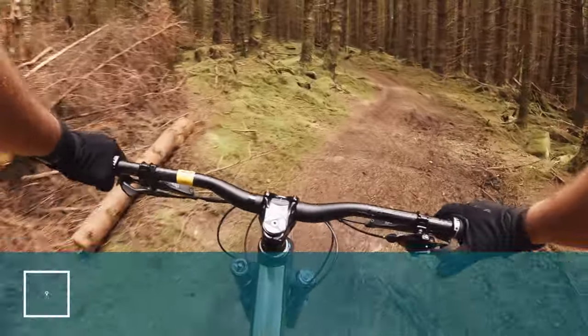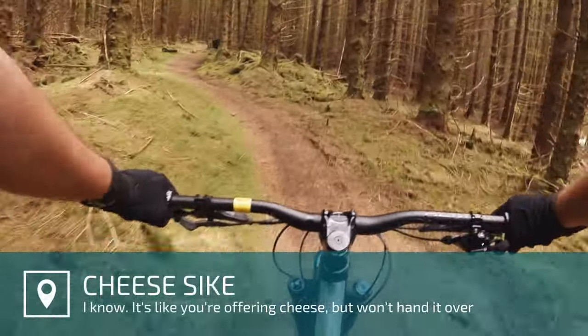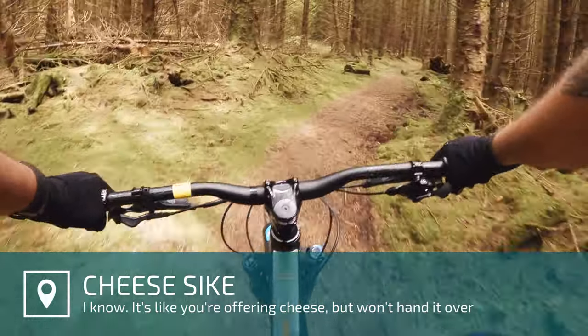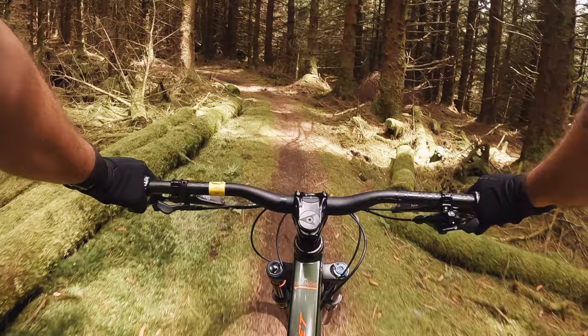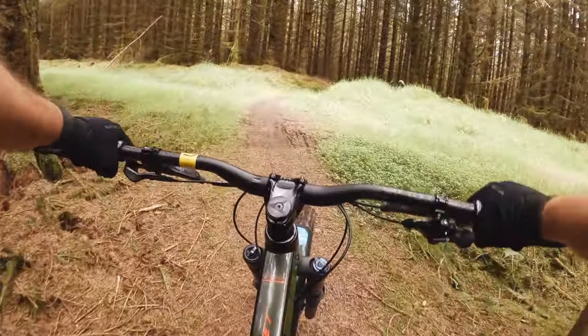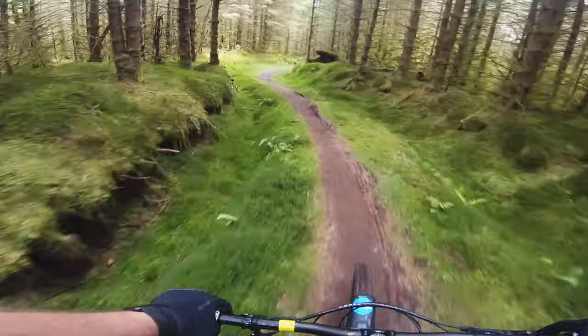Further down the road, we arrive at Cheese Sike. This begins as a climb, but after a while the gradient turns and we finally start to win some easy speed. That speed carries us to Boggle Burn, a fast, twisting section that's always a little flash of fun.